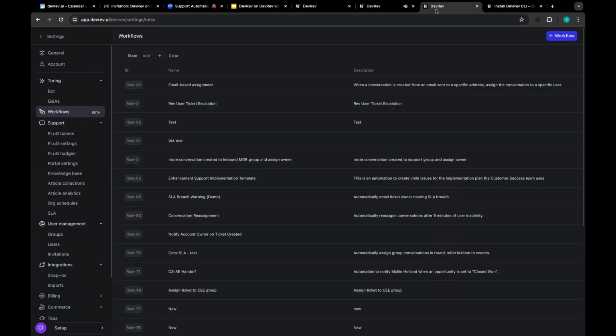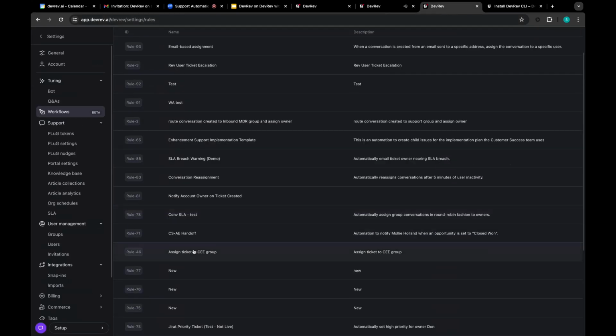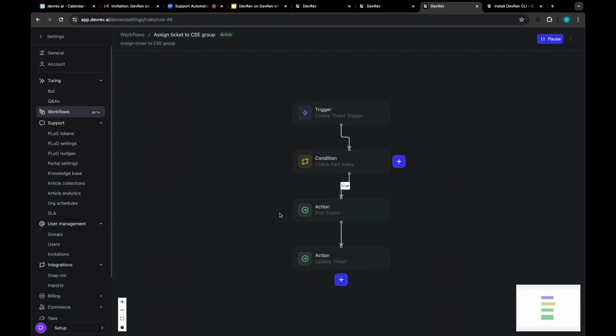So this is the workflows, and we can see what Purna explained, right? Whenever a ticket gets created, it routes to the CE group. So this is the workflow behind it. It's just triggers, conditions, and actions. We have to drag and drop what the trigger is, what the condition is, and what action it should do. This can also be done through APIs, which is like low code, but it is also completely available in the DevRev UI.